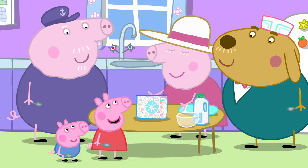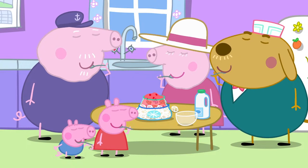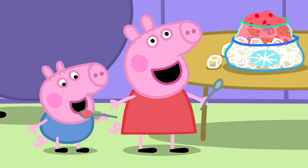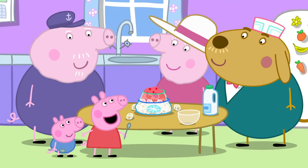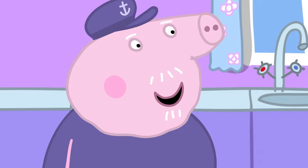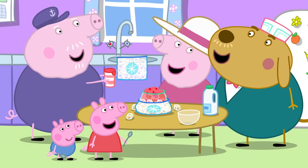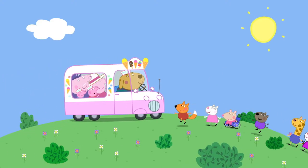Did it work? Yes. Ooh. Mmm. It's the best ice cream in the world. Yum, yum. Granny, can all my friends come for ice cream? Of course they can, Peppa. Oh, in that case, we'll need to make a lot more ice cream. Hooray! Ice cream! The best ice cream in the world!